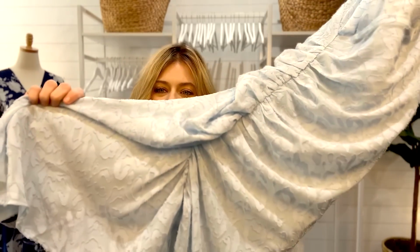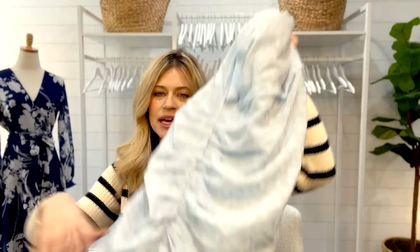All right, so those were some of my recent sales. Now we are going to jump into what I have been sourcing this week. So the first dress I wanted to share was this really pretty, light blue, midi length dress.